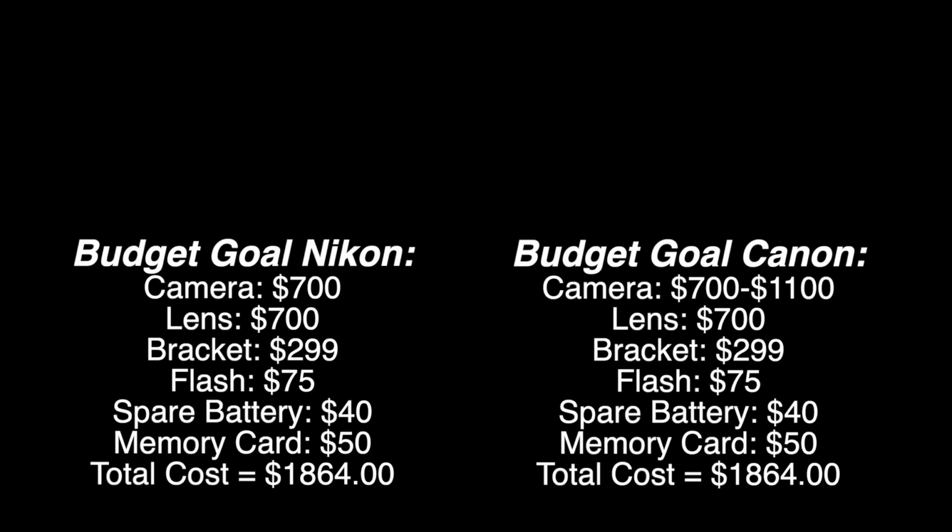I'm really going to focus heavily on individuals who have a budget of say $2,000 or even $1,500 or less for everything to get started. So let's say here with the $1,500 budget, what's really going to be a deciding factor is which brand you want to go with. Are you going with Nikon or are you going with Canon? So we're going to start with Nikon.